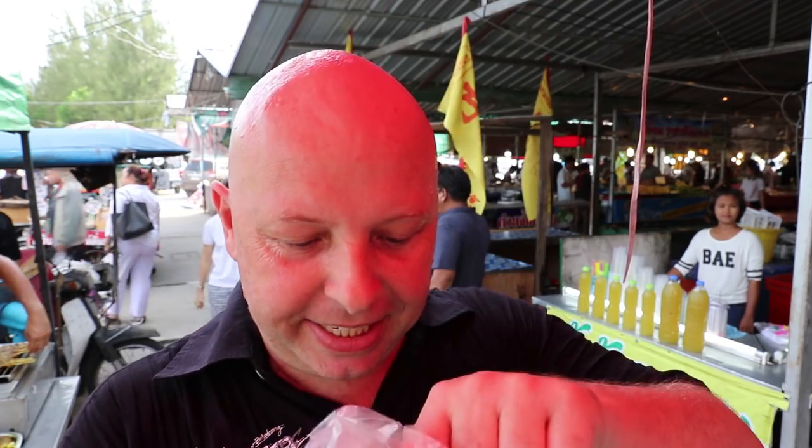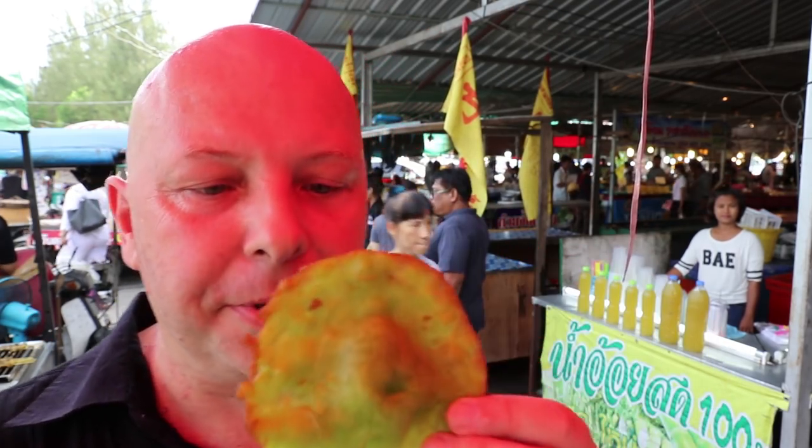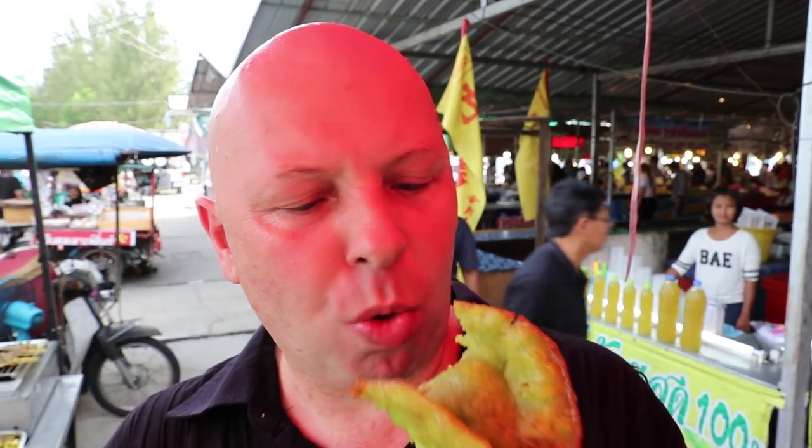This is just a little market, but it's got a great variety of food here. These things look very, very yummy. Very crunchy on the edge. It's almost cake-like. It's not overly sweet. It's quite different to a lot of other Thai sweets. It's a little salty, a bit sweet. They're not the best sweet I've had in Thailand, but they're not bad. So that's some local food at a local market in Phuket.